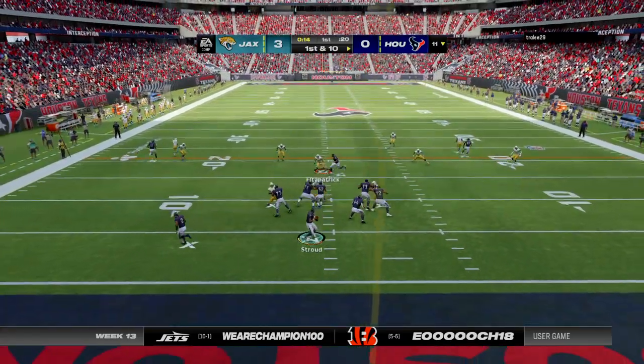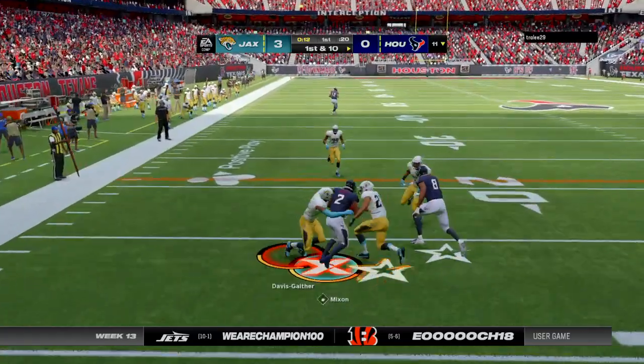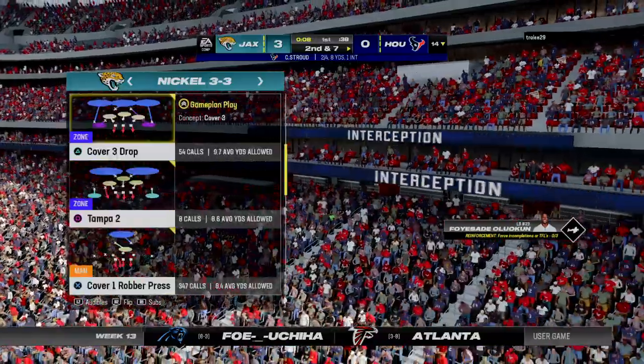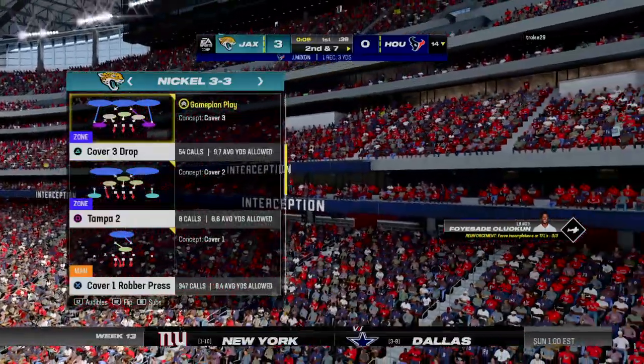They go back to the air here after the INT on the last drive. To Mixon on the check down. So the completion good for just 3. And that's going to bring up 2nd down.